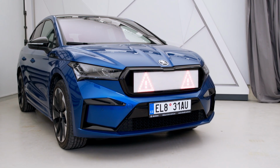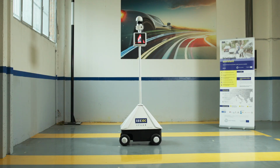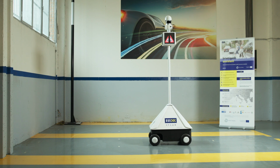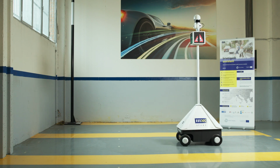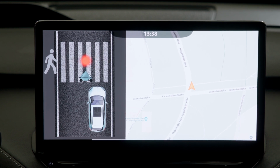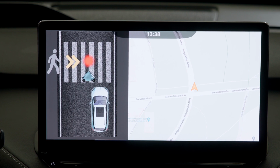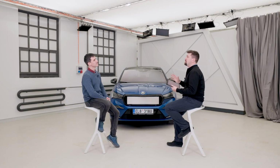As mentioned, the rover and car currently communicate via a special smartphone app developed at the Czech Technical University in Prague. How does it work, and might it be an option for a similar warning system even for cars not produced by the Volkswagen Group or older models? Michal Sojka from the Czech Institute of Informatics, Robotics and Cybernetics at the Czech Technical University answers those very questions.